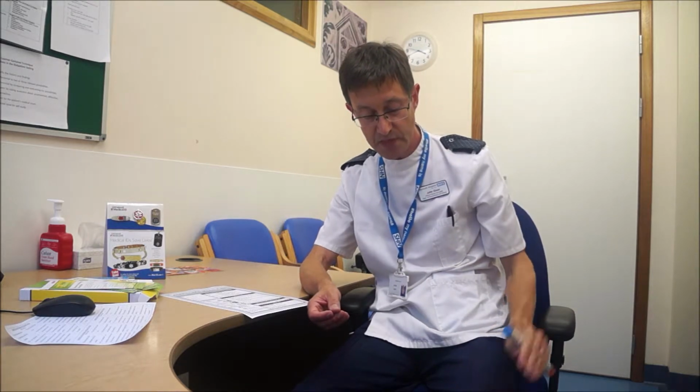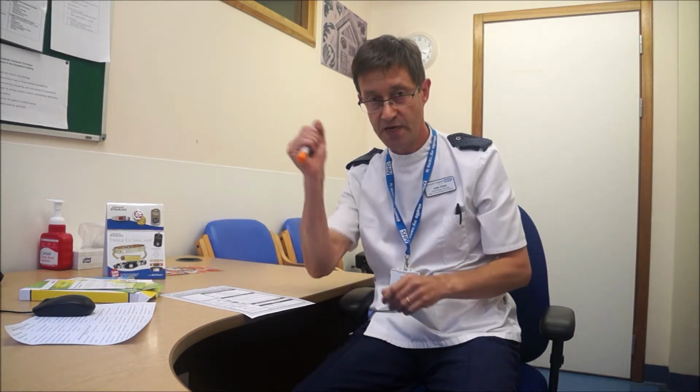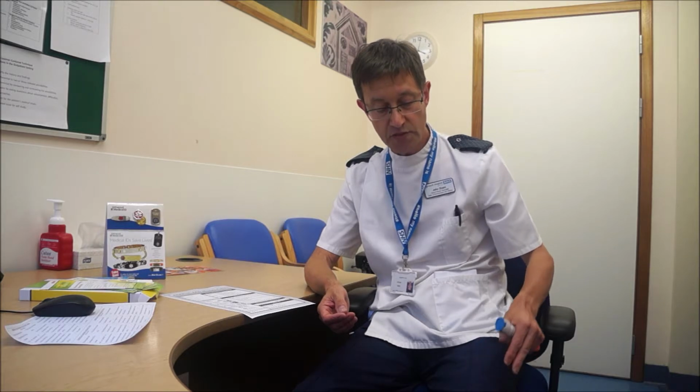It's given as an injection into the muscle of the thigh, this big muscle here. If you're holding it in your left hand, inject into your left thigh. If you're holding it in your right hand, inject into your right thigh. The needle will go through your clothing. You don't need to pull your trousers down to use it. You just avoid any big seams, anything in your pockets, wallets, phones, purses, whatever.